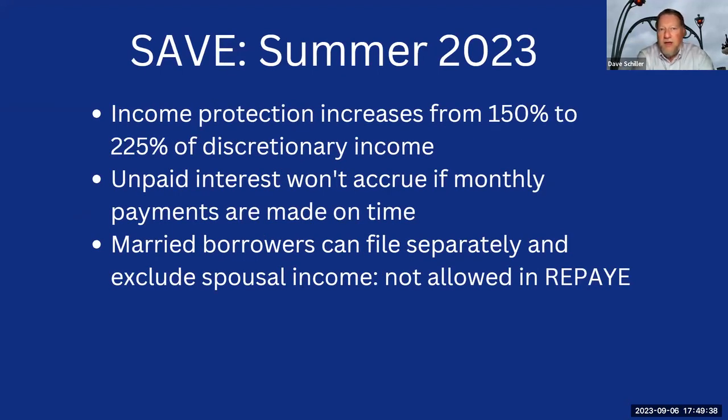So this summer, what are we going to see with SAVE? This is really big. Your income protection is going to increase from 150% to 225% of the poverty line. So this is great for people who are on the lower income levels. You may find that you don't have any monthly payment due. And then any unpaid interest will not accrue if you're making monthly payments and you're making them on time.